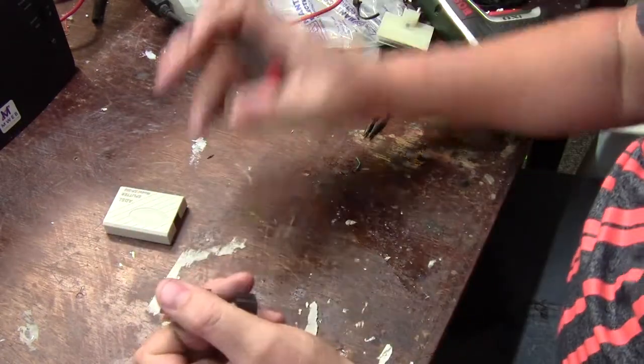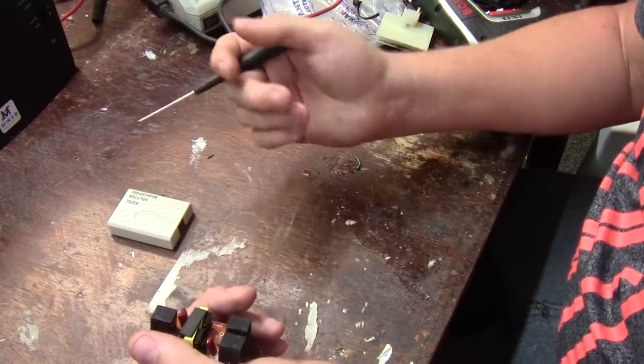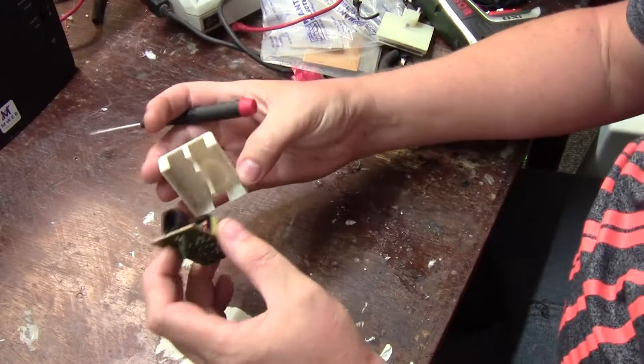So this shows that something happened, probably a lightning strike on the phone line somewhere, and then it came in and exited through the house's neutral, basically. Or through the house's earth.